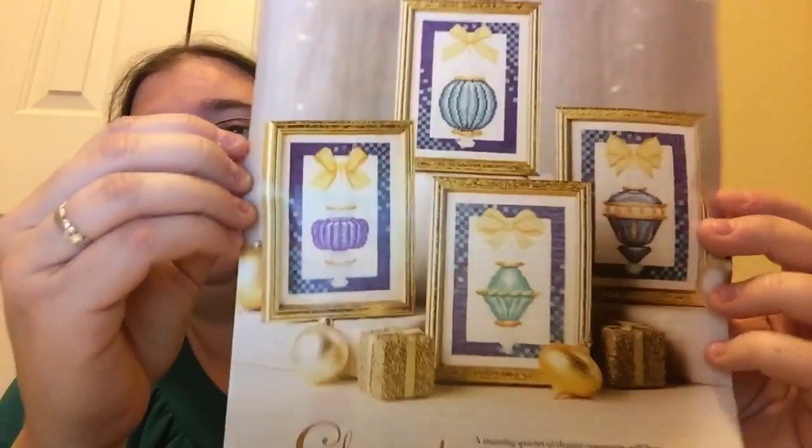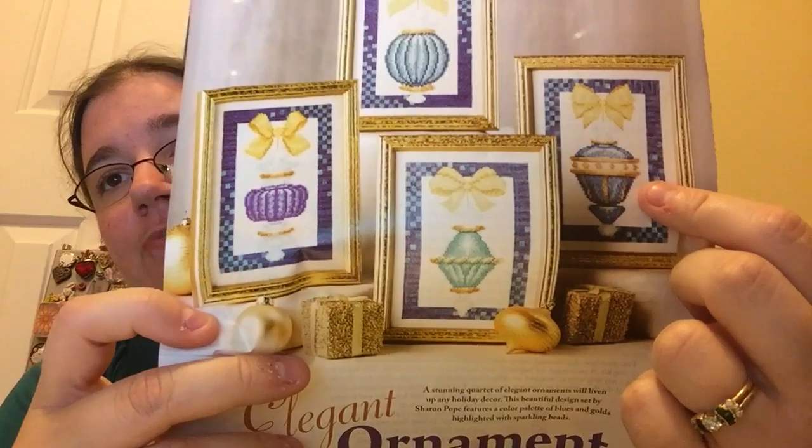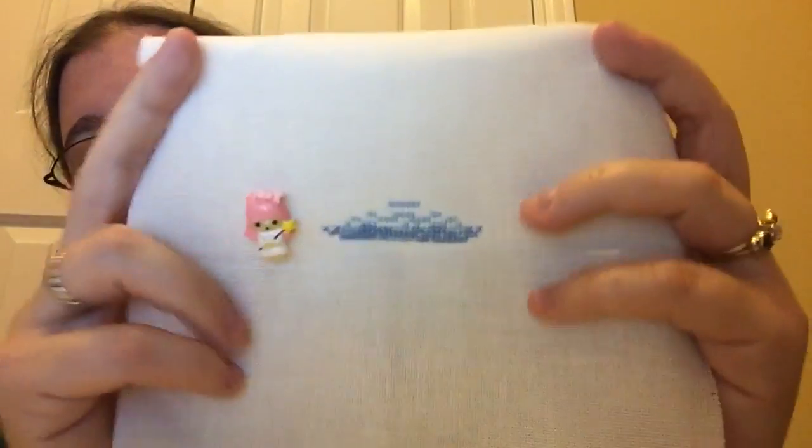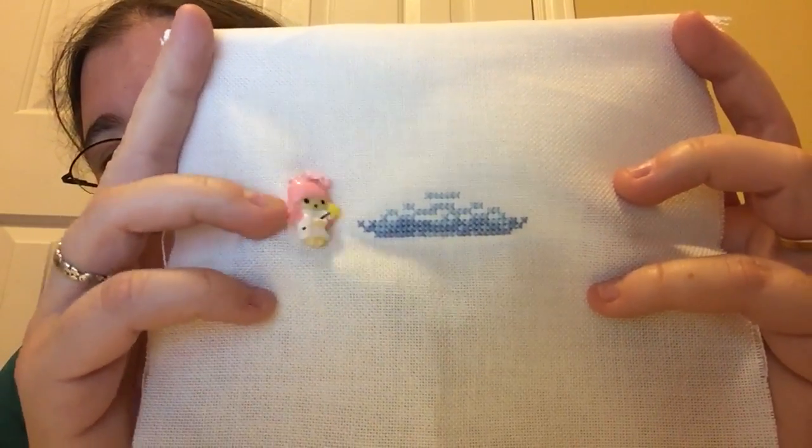Then that brings us to the Year of Starts for this past week. I got through them all. First one we had was the Elegant Ornament Quartet, ornament number 2, which is this one right over here. This is from Just Cross Stitch December 2014. And here is where I got at this point. This is being done on 28 count antique white Jobelan, and my little angel needle minder from Nifty Needle Nannies. I'm over 300 starts for the year now.